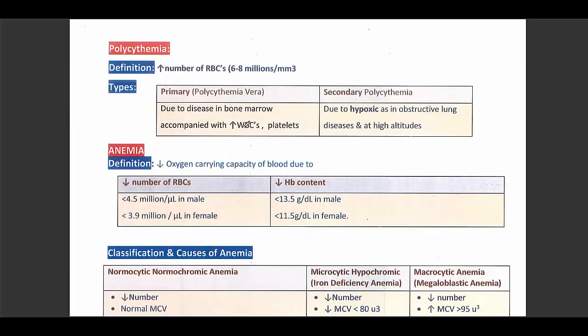Now let's go to another case, which differs from the others. It is called polycythemia. We mentioned polycythemia in the previous lecture. Polycythemia means an increase of red blood cells, and this is the definition: increased number of red blood cells, from 6 to 8 million. Types of it: primary and secondary. Primary is called polycythemia vera, secondary is called just polycythemia.